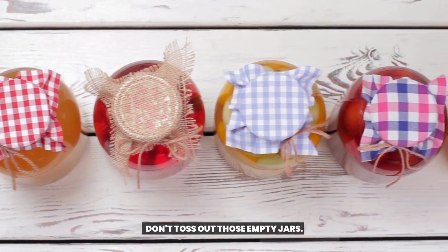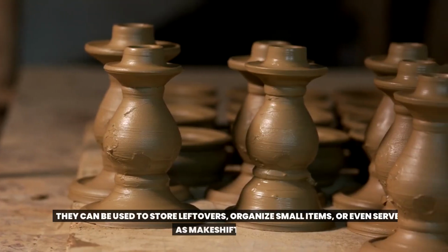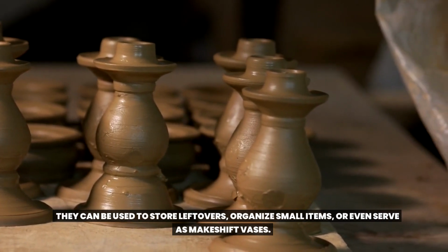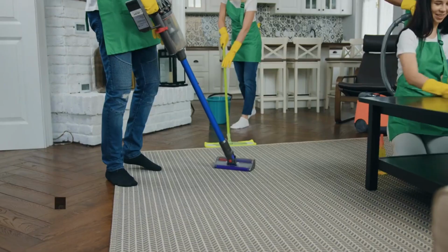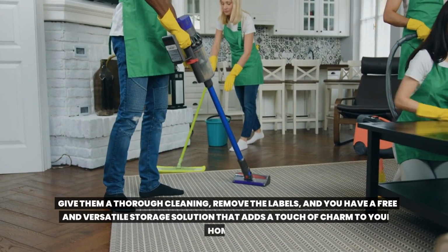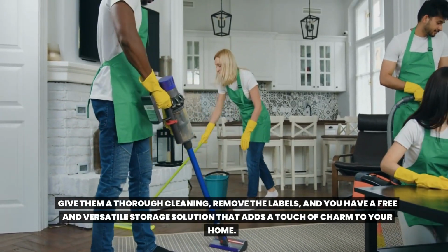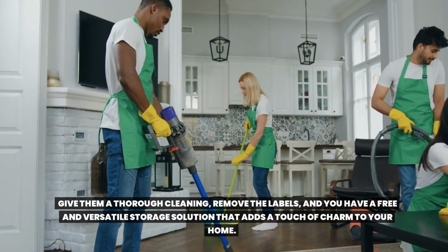Don't toss out those empty jars. They can be used to store leftovers, organize small items, or even serve as makeshift vases. Give them a thorough cleaning, remove the labels, and you have a free and versatile storage solution that adds a touch of charm to your home.